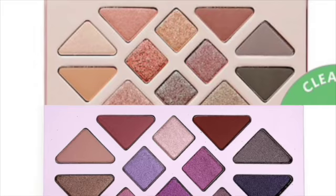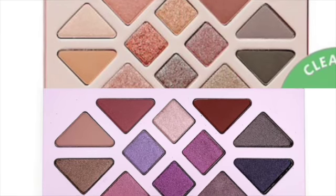Next up we have Aether Beauty, found at Sephora. They have gemstone palettes, and I do like the packaging.